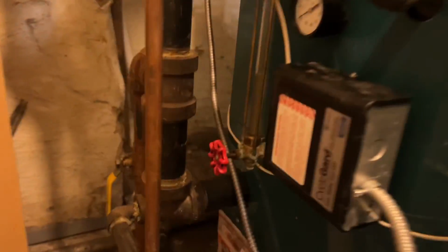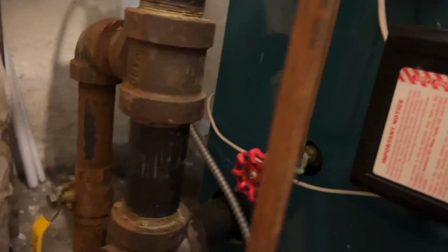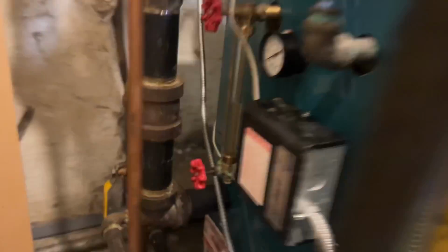Okay, boiler is running. Our steam boiler sight glass, water level is right where I like it to be. And most importantly, it's clean. There are two main reasons to drain your boiler during the heating season if you have a steam system. Number one is you want to ensure the operation of the low water cutoff. It senses a low water condition, and it's going to turn the boiler off.